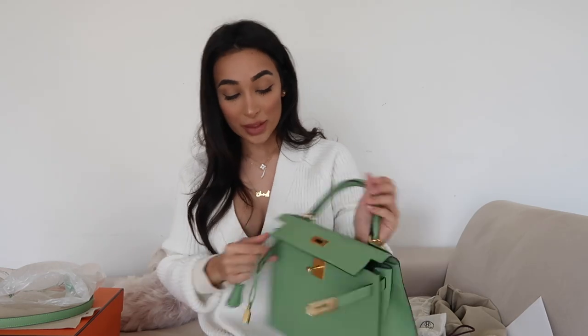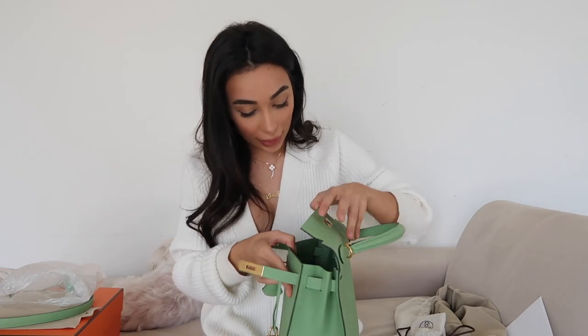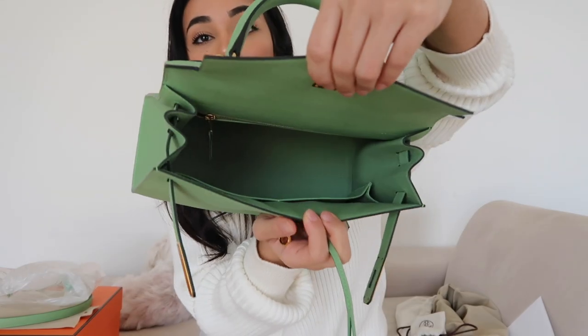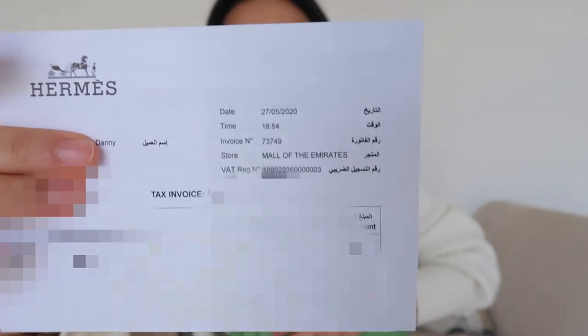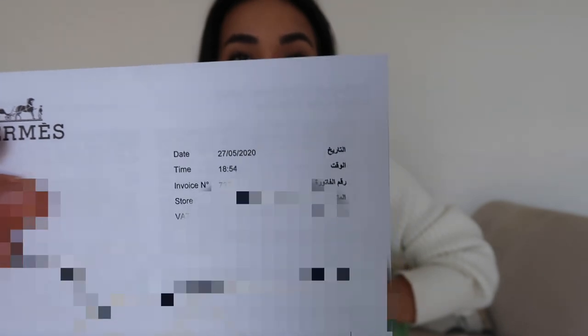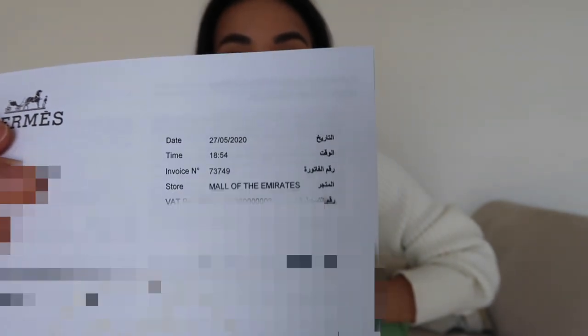I am so obsessed with this bag. It's unreal. So, as you guys can see inside, completely brand new. The bag was actually purchased yesterday. You can see literally the date and the place that it was purchased from.